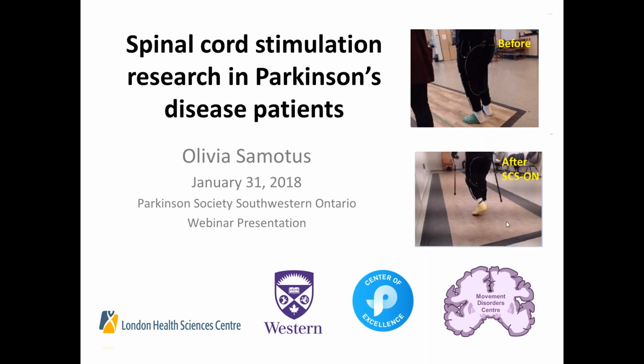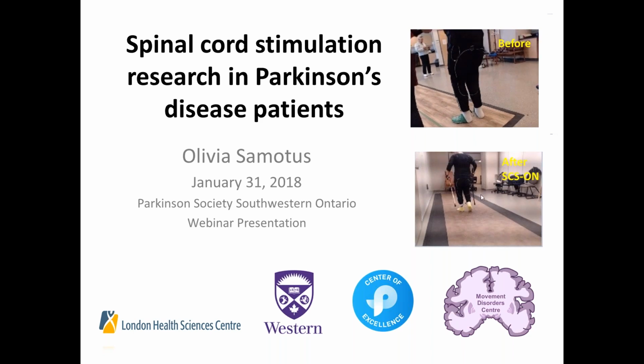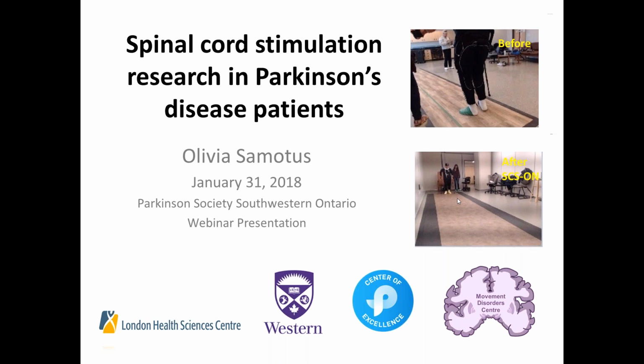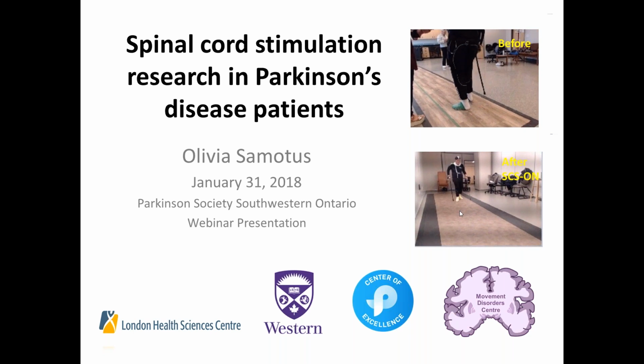And then this was him about 3 weeks after surgery with his spinal cord stimulator turned on. He didn't require any of us to walk with him. And it was just remarkable seeing this. So I'll just keep going.